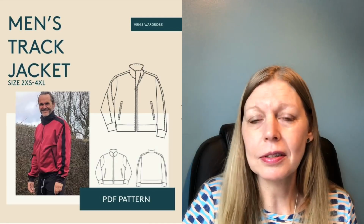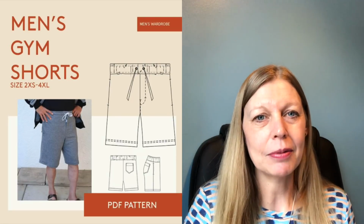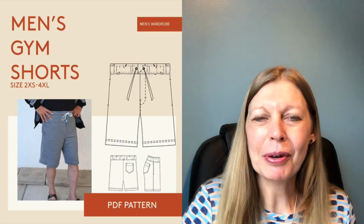And finally on the discounts, got another 2 from Wardrobe by Me, and they have released 2 new men's patterns this week. They've released a man's jacket like a sporty type jacket and some shorts as well. For release date they've been reduced from $12 down to $10, and if you buy them together there's a further 20% off.